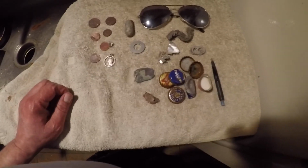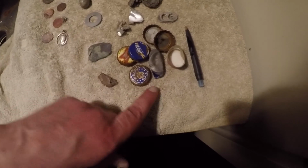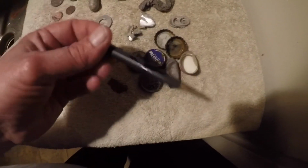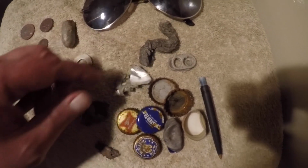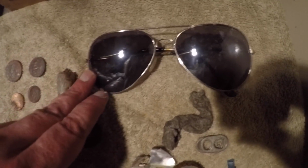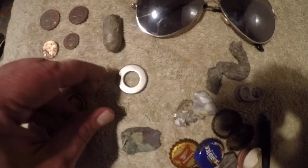Okay, it's time to do a little bit of a wrap-up. The regular kind of beach stuff here, just bottle caps and a pen. I found that on the surface. And some more little garbage here. I think that's just mashed up aluminum foil. A pair of sunglasses. Fishing weight. This is a good number 10 on the Equinox. But that's not a ring.